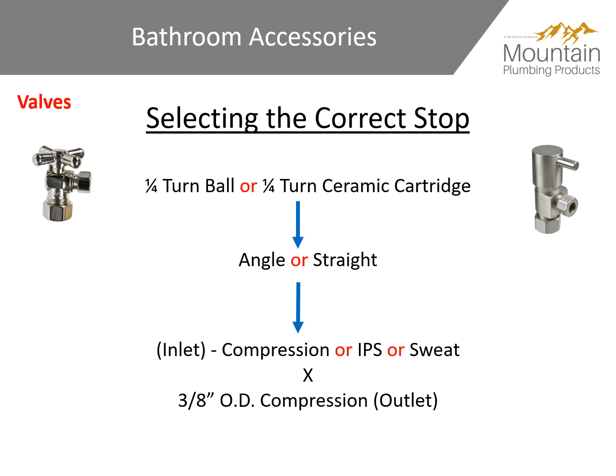So selecting the correct stop, you just start with the stop that you want. We have quarter turn bar, quarter turn ceramic. Then you could choose angle or straight. And then for the inlet on the angle stop, it's compression, IPS, or sweat, the way that connects in there. And then it's a 3/8 inch compression outlet.